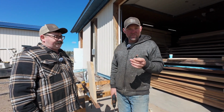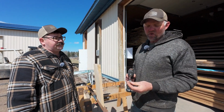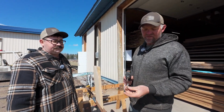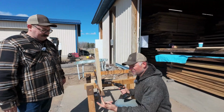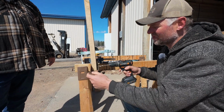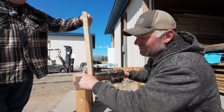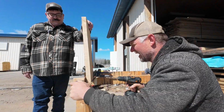So first one here, this is a carriage bolt. First thing we gotta do is drill a hole the same diameter as the bolt through the board and the metal. Obviously you're gonna be on top of the trailer, so you're gonna drill through the decking first to get it in place. And it's gonna take a little while. Okay, we got it. Put that in.